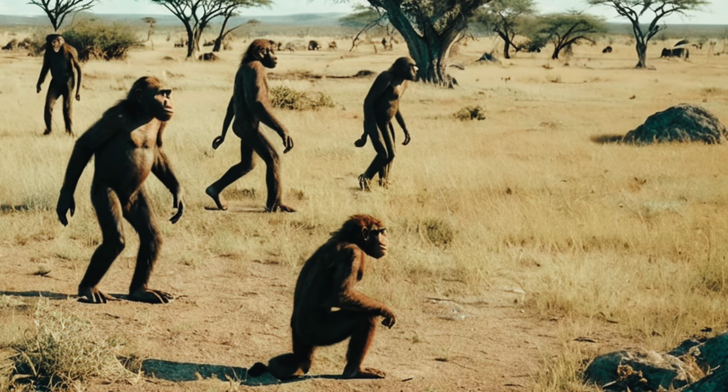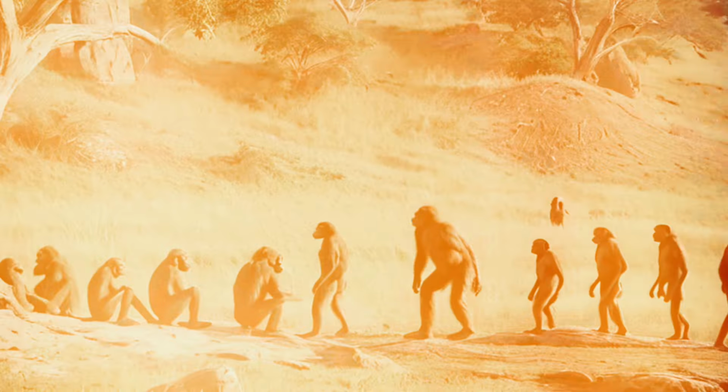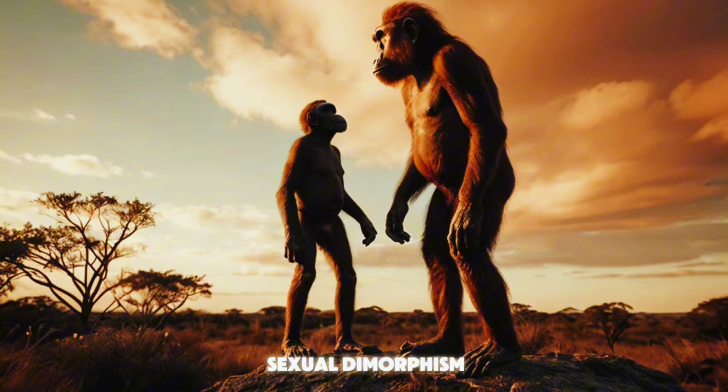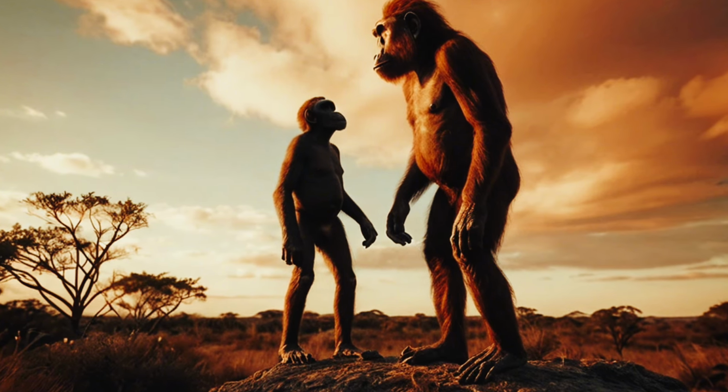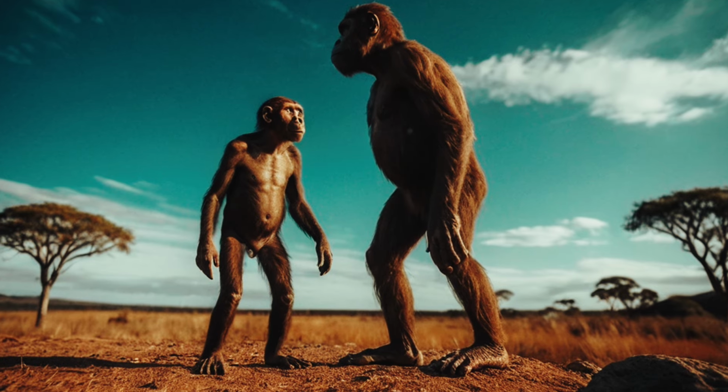Australopithecus afarensis likely lived in small, mixed-sex social groups. The species exhibited significant sexual dimorphism, with females being considerably smaller than males, a trait common among Australopithecines.